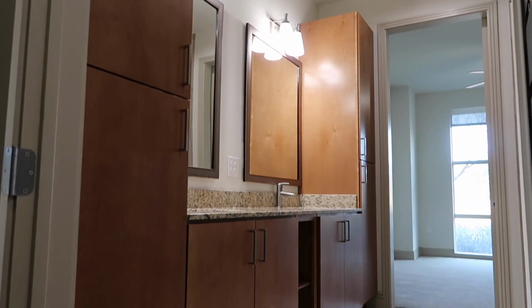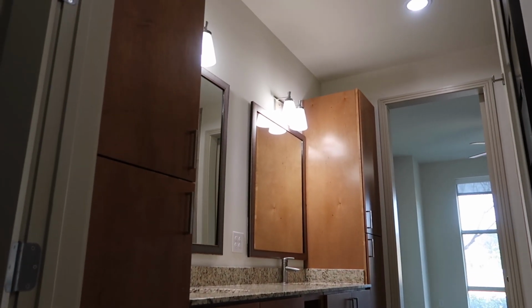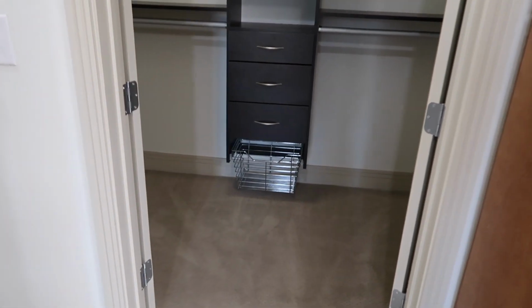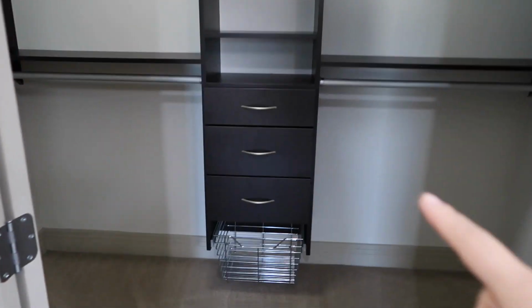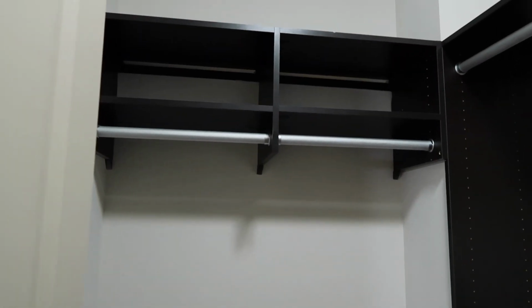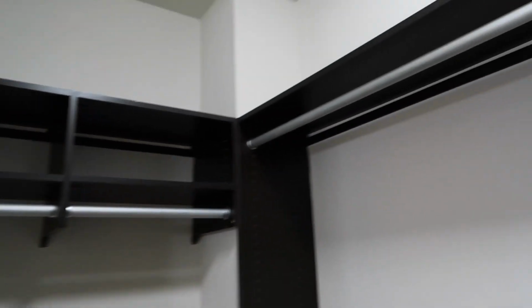I'm gonna get down and show you guys going up. So I'm in the walk-in closet. Here is the closet, which I like this whole setup. They definitely utilize the space. So you have drawers, a little hamper at the bottom, shelves, and then you have some storage space to the left. You can put things on top, storage space on top. To the right, the same thing. So this is nice.